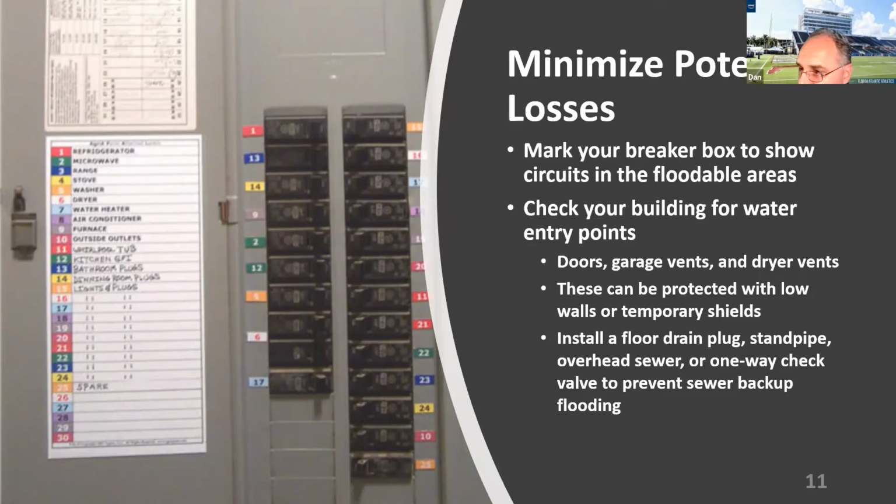Now, you should also check your building envelope, that's the outside, for potential water entry points like doors and garage vents and dryer vents and sliding glass doors and those kinds of things. A lot of openings can allow water in. And then you can protect them with low walls or temporary shields like sandbags. You can also install a floor drain plug or a standpipe or a one-way check valve, similar to what we do to try to keep the tides out, and also to prevent sewer backups from flooding as well.